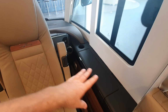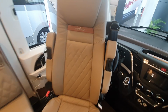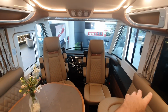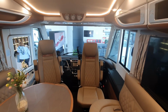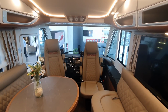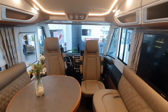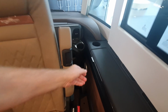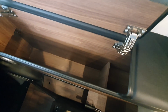This here is this dark colour, but if I turn the chair around a bit so we don't see the steering wheel, the dark with the black of the sideboard matches the rest of it up front, and it really no longer looks like a vehicle. Well, it does look like a vehicle, but it looks a lot less like a vehicle, in my opinion. This thing here also comes with, you can open this, and there's quite a deep storage place down there as well.